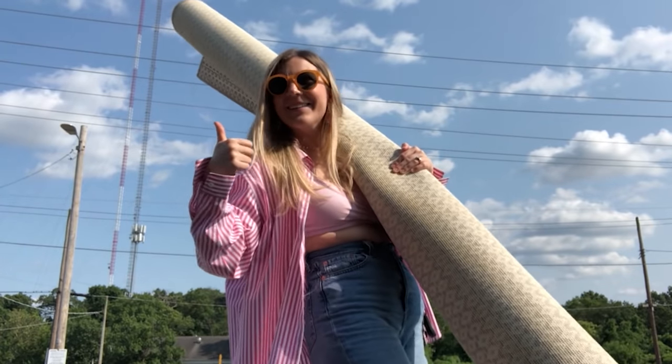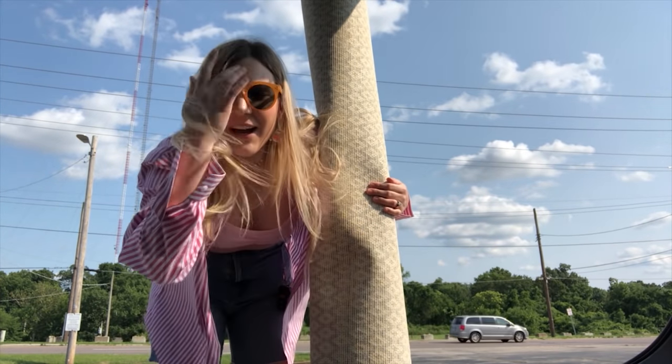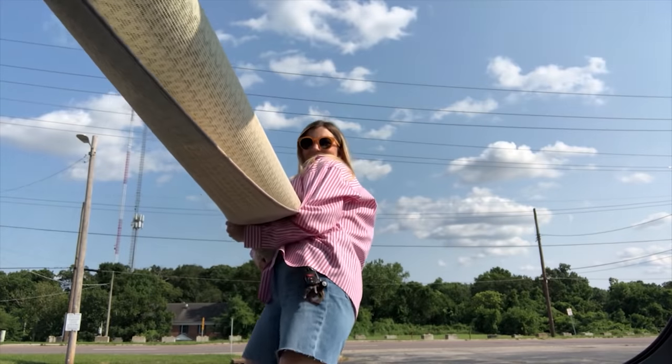Rug acquired. Now I have to figure out how I'm gonna put a 10-foot long rug in my very tiny car. Me and rug, me and bestie. I think it's gonna look really nice in the space.